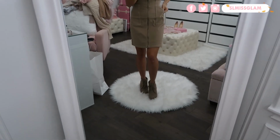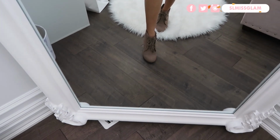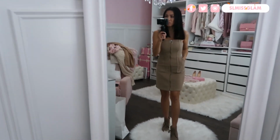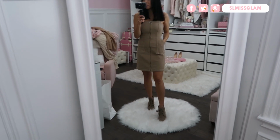So I just went and found some little booties that could go with it, which I feel like are almost the same color, just a little bit darker, which I thought were pretty cute with the entire outfit. So that's what it looks like there. It's kind of like fall combat or something, but really different.